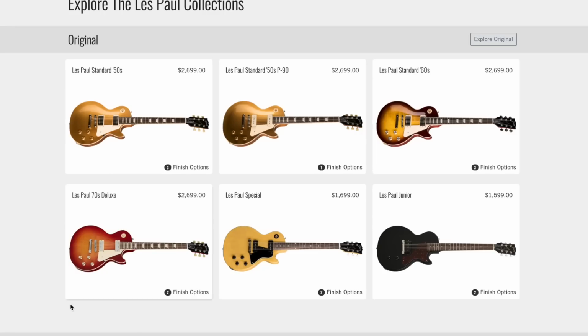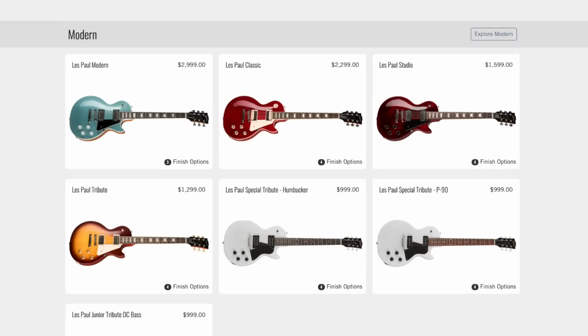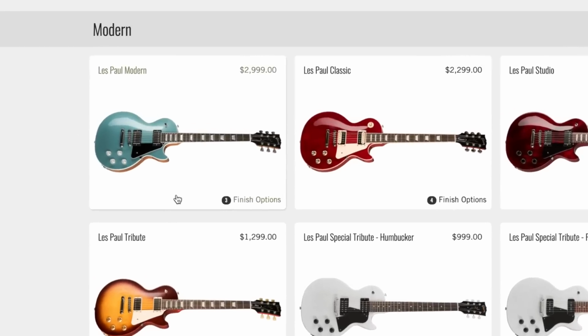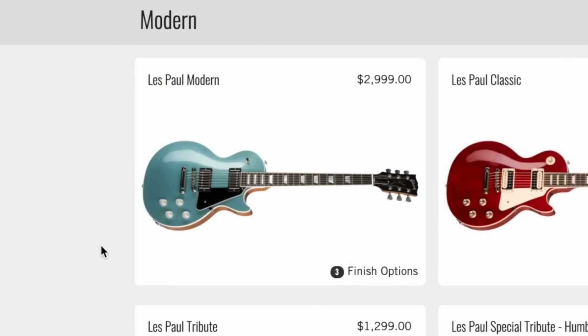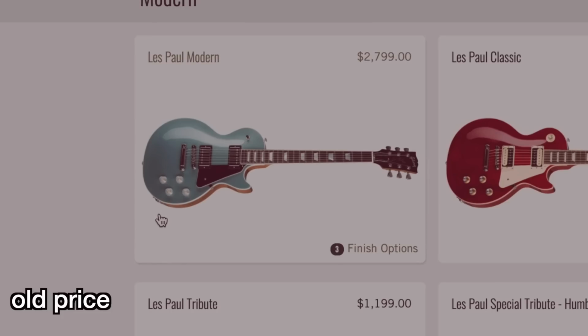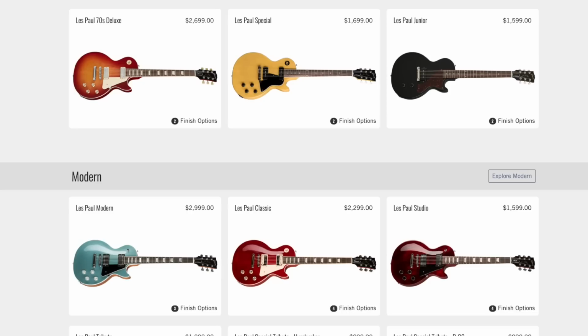All right, so $200 here, $100 there. Now let's move on to their Modern series. Here's where things start to get kind of interesting. So the Les Paul Modern, these are now $3,000. Like, that is used Custom Shop territory, whereas they used to cost $2,799. So even though that's the same $200 price increase as we saw in these other Les Pauls, something about that one really starts to rub me the wrong way now that we're definitely touching that $3K territory.